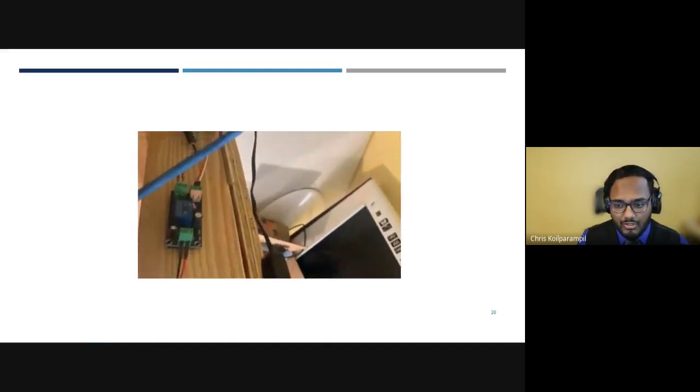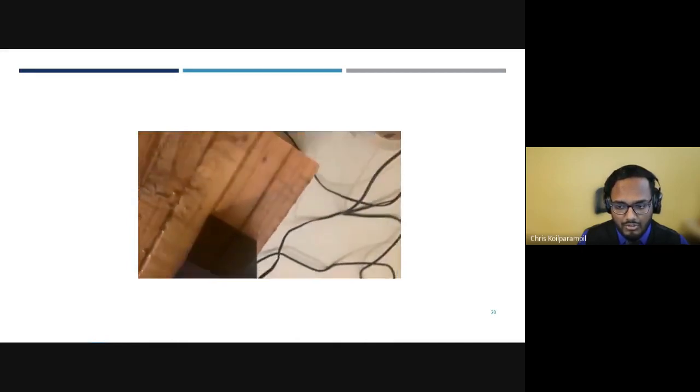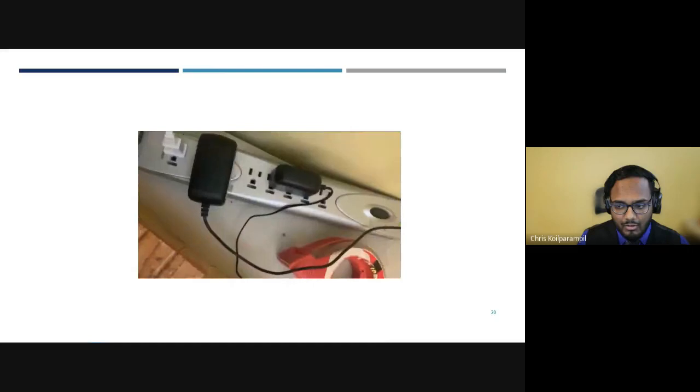Moving further down, we can see a proto board with a voltage regulator that's powering the relay switch and an emergency button. Finally, we can see the DC power switching module and a 12-volt battery, which is what makes up our backup power supply.